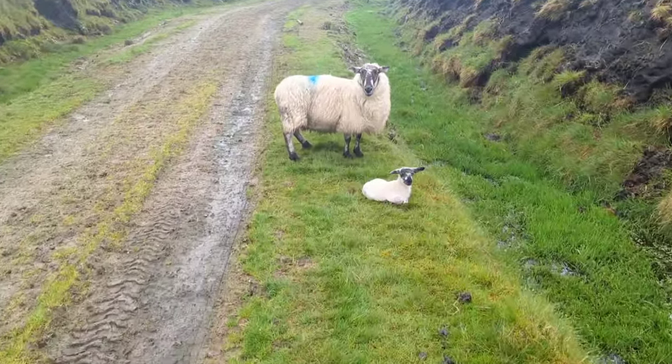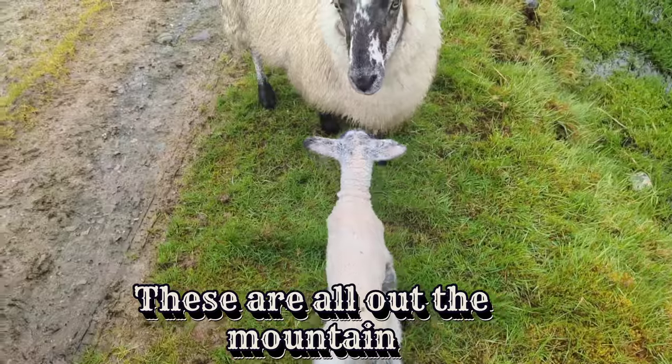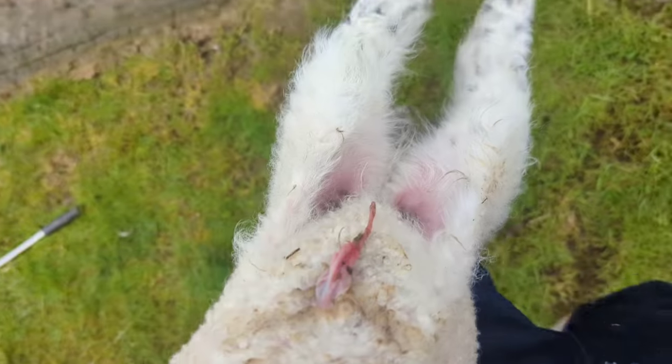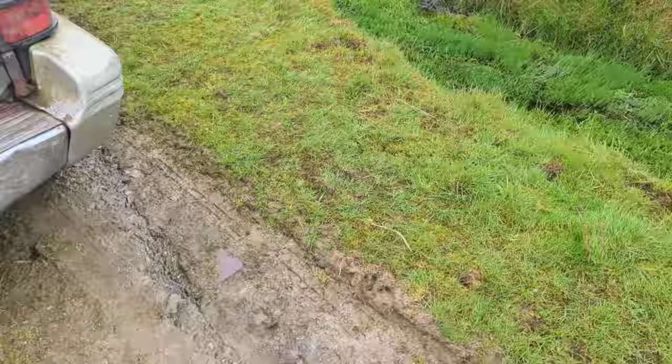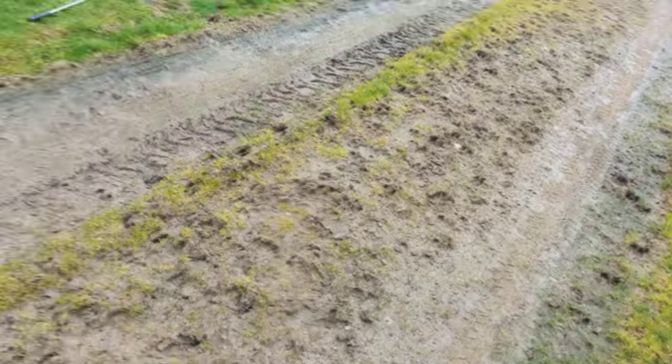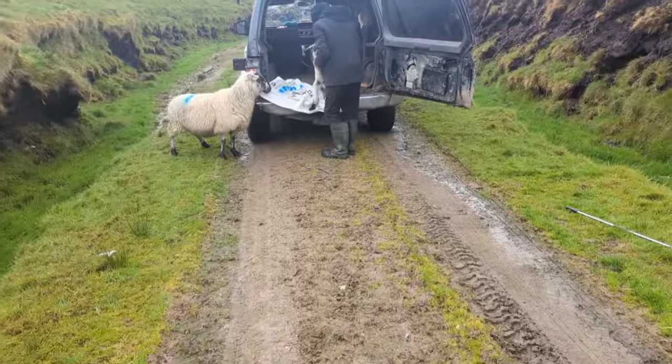That's two out of two today, another ewe after having a lamb. And she's literally just born, set. Yeah, the navel is still wet. So we're just going to carry them all down home and put them into good grass. Trying to lower her into the Jeep here now.